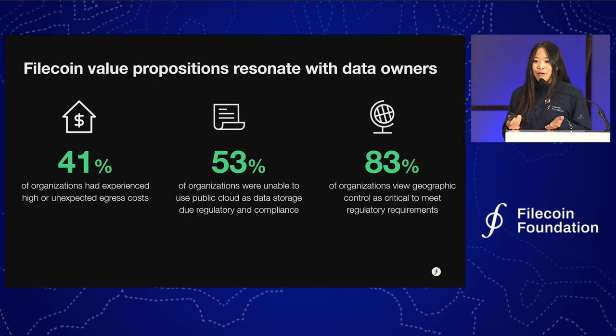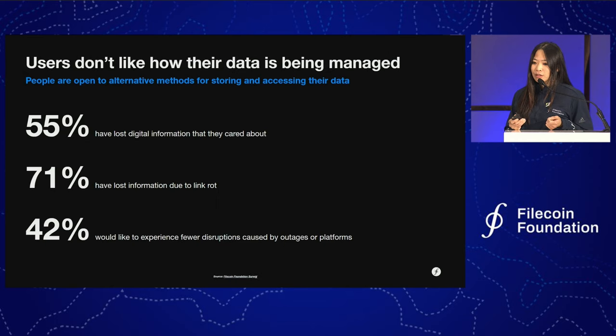And the Filecoin value proposition is also resonating today with data owners. In fact, 41% of organizations have experienced high or unexpected egress costs. 53% of organizations were actually unable to use public cloud as data storage, again, because of regulation and compliance. And then 83% wanted geographic control. And as a consequence, 55% of people in a survey done just earlier this year have lost critical digital information they cared about.